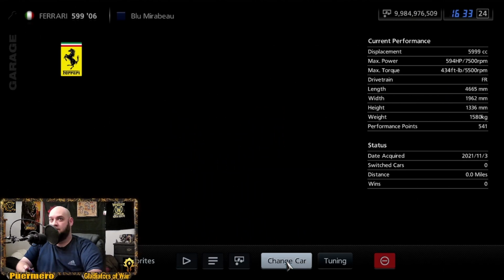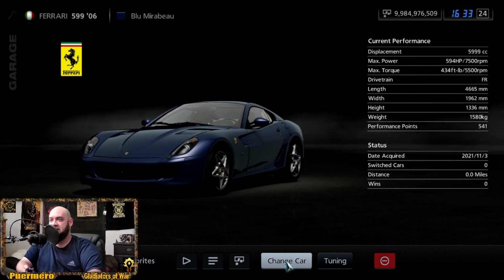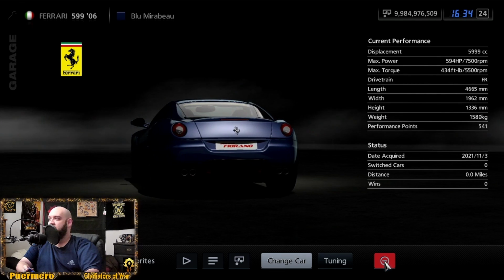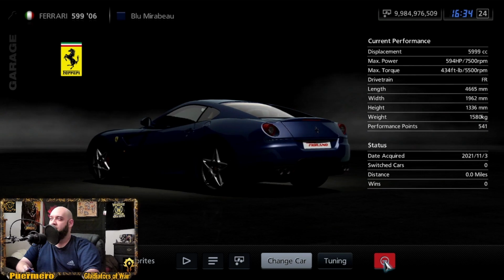Then we got the Ferrari 599 from 2006. This one I'm not wild about. I mean, the front, I definitely don't like the front. The rear's kind of meh. And this is sitting at 594 horsepower at 434 foot-pounds of torque.